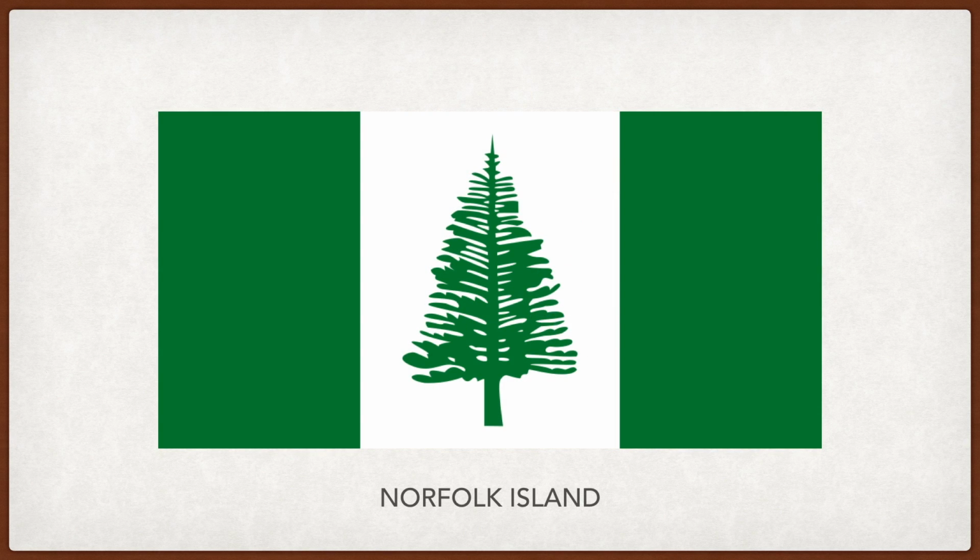Norfolk Island. The green stripes represent the abundant vegetation on the island, and the Norfolk Island pine in the middle represents the island's famous indigenous pine tree.